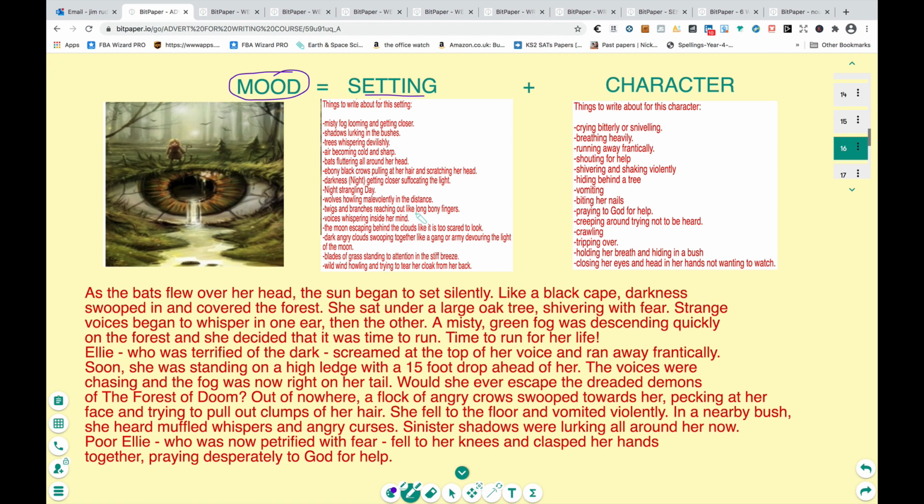You can personify them. And if you take these and you add them together with a character who's scared, now what would a scared character look like? Somebody who's snivelling, breathing heavily, vomiting, biting their nails, praying, tripping over, holding their breath, running, hiding, all those different things. So what would a sad character look like?